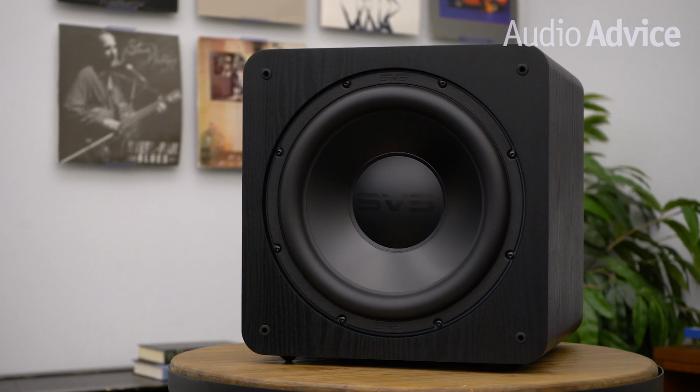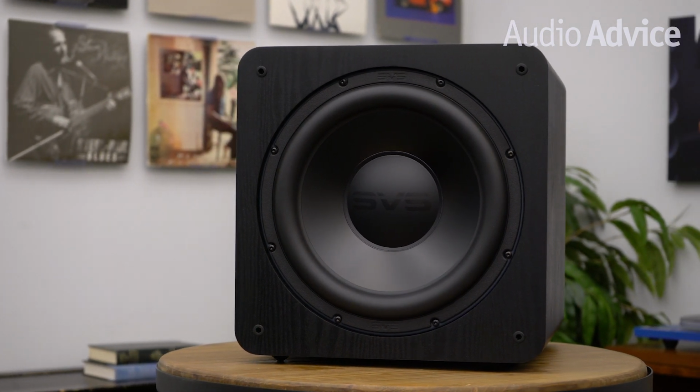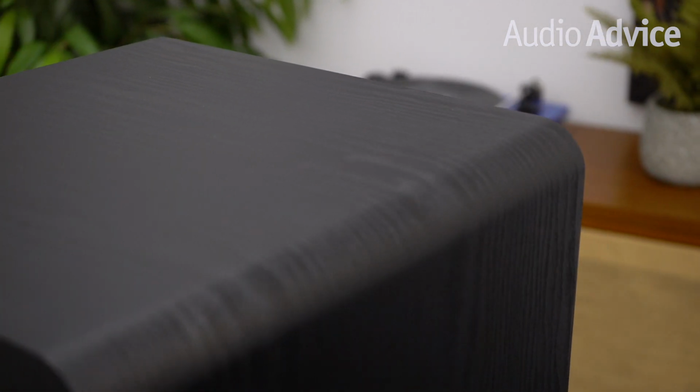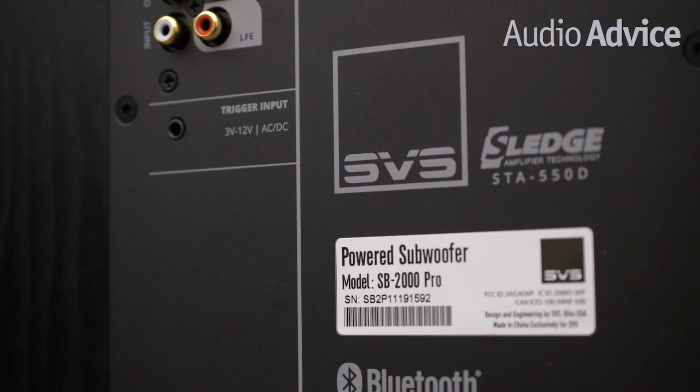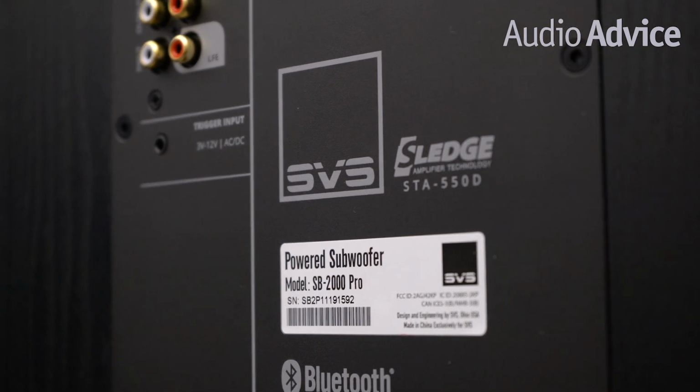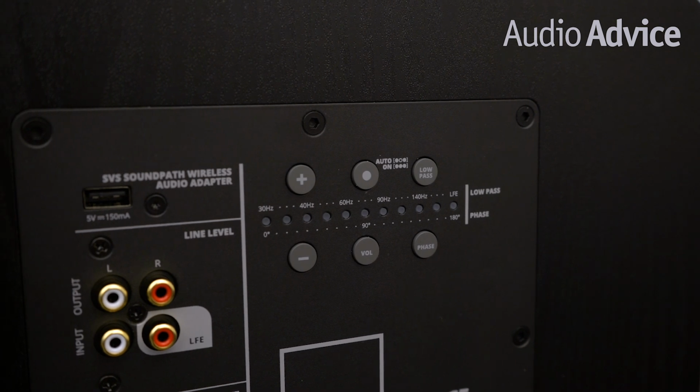The SB2000 Pro is about a 15-inch cube and weighs in close to 50 pounds. This will likely be the go-to subwoofer for a lot of systems. It is well under $1,000, can deliver bass down to 17 Hz, and produce up to 121 dB of pressure at 30 Hz. But what if you want even more bass impact?